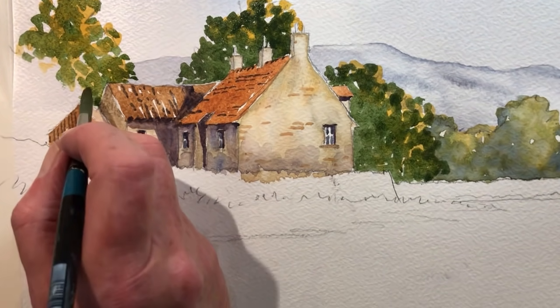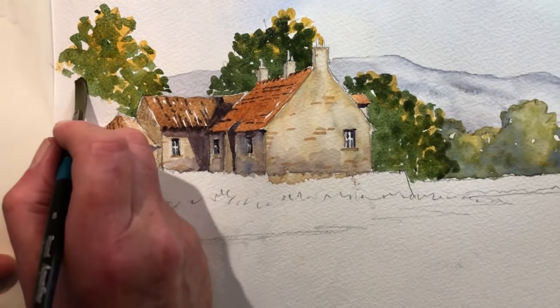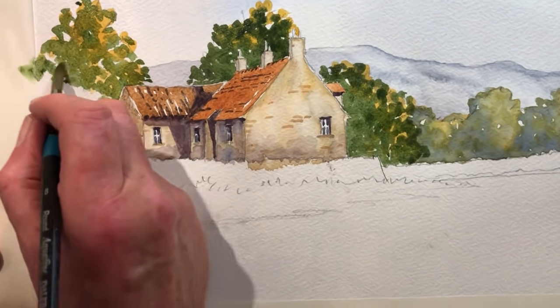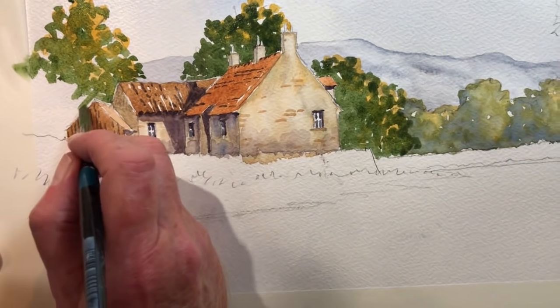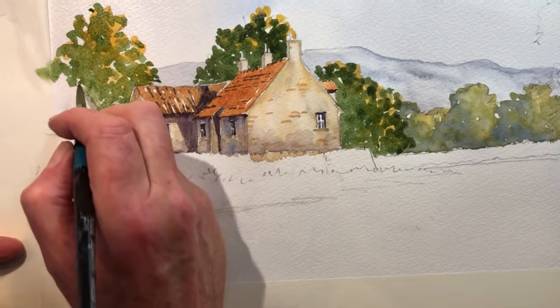Like so. Even I went quiet then for a minute. I don't like to keep too quiet because I don't like it to look like you're watching paint dry. That's why I'm talking all the time.